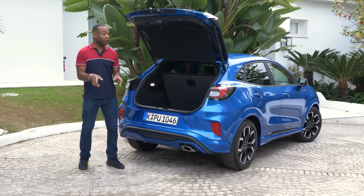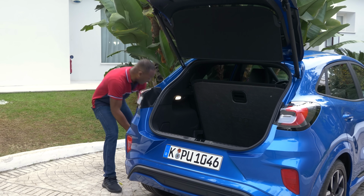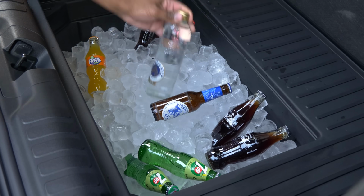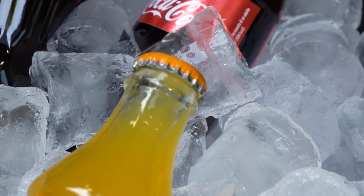Plus, check this out, right? The Puma's got cup holders and decent sized door pockets, but you know the best place for drinks? The Megabox. Watch this. Ice. You can get your beers, your spirits, your wines. Obviously, I'm not drinking alcohol, I'm the designated driver, but all of it goes right in there.